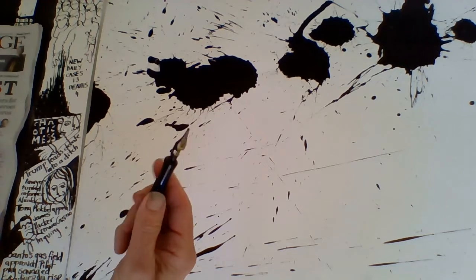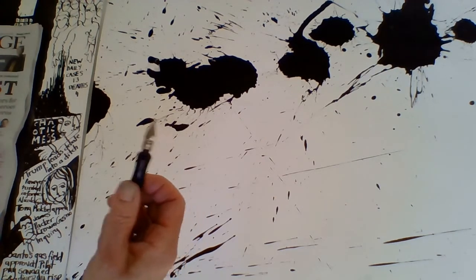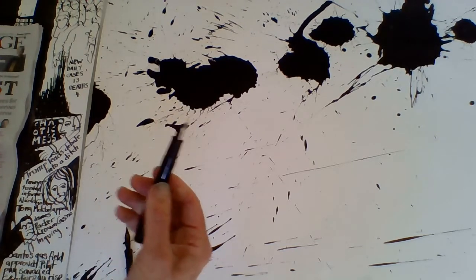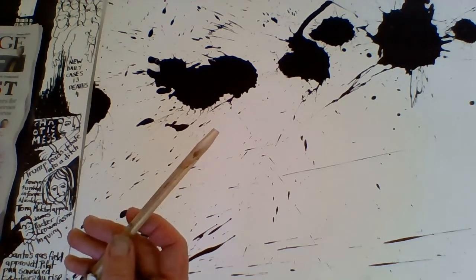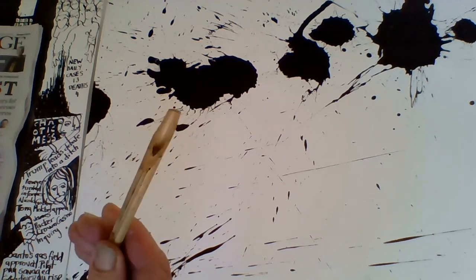I'm using this dip pen, which is nice because you don't get a lot of control with it, and I'm liking that. If you don't have a dip pen, you might have an old fountain pen that you could use as well, dipping it in the ink. Or you could make your own. I made these out of a bit of bamboo, but any stick would do. And you could make your own little dip pen just like this.